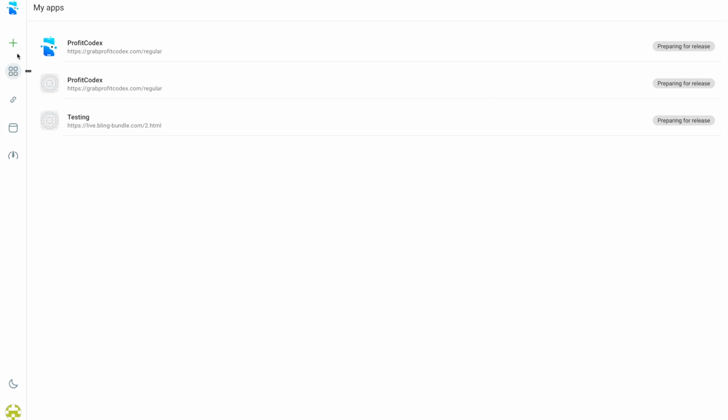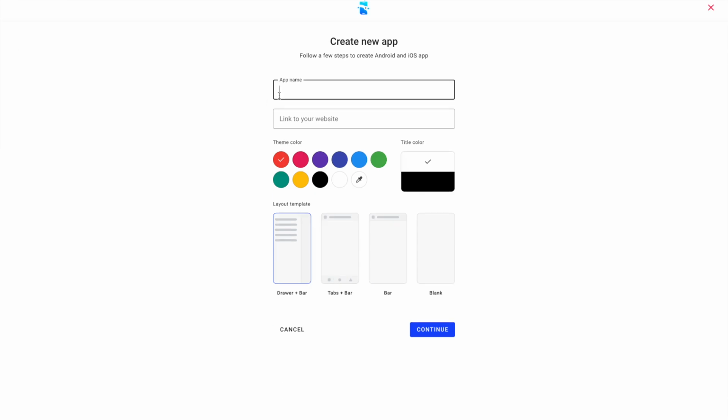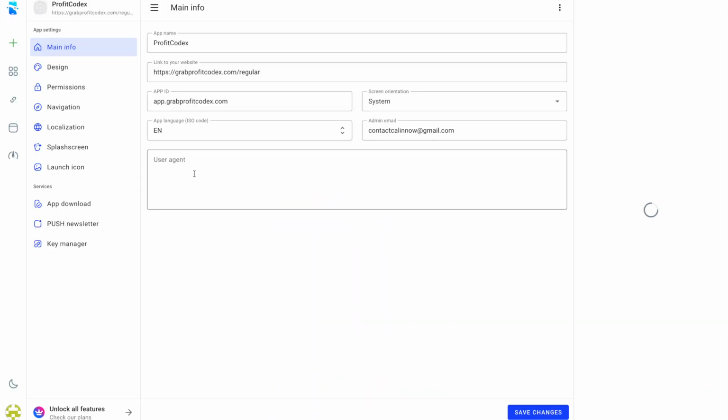It's as easy as going to create new app, putting in your app name, the link to your website, or you can build it from scratch without any website. General theme, color, maybe your layout if you want something specific, continue, and that is it. You'll have a basic app already done.